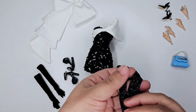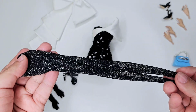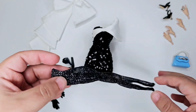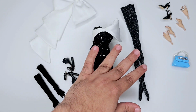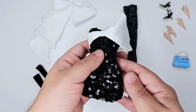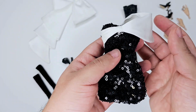Like here with the stockings, it's not just a regular skin tone stocking. We're getting something a little edgier, a little bit more risque, a little rock and roll, if I may say so myself. And love that idea. I love that we're taking something that looks so classic and elegant, and we're mixing it up and making it a little bit edgy. Here is the dress, which, if you don't know, it is a design from Yves Saint Laurent.